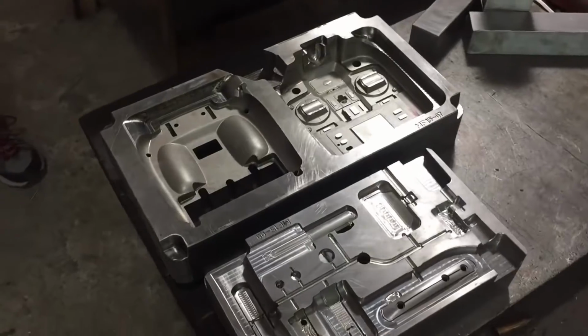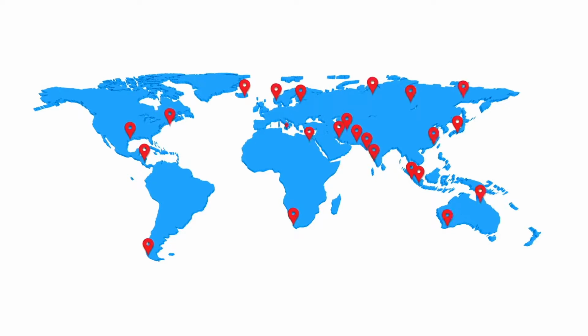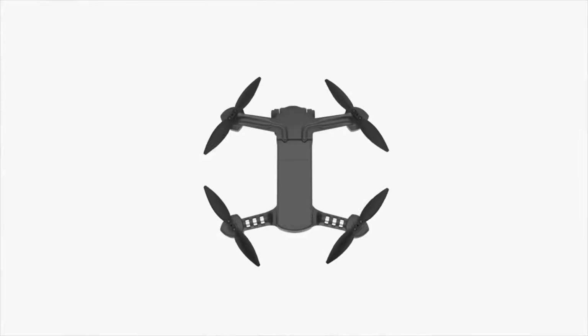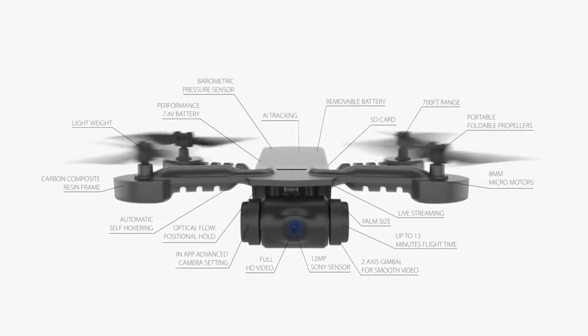MicroDrone 3.0. We created tooling, worked with factories, started production, and shipped 32,000 drones all over the world. We can't thank you enough for your support. We collected lots of useful feedback. Now we are ready to introduce the next generation drone. This is MicroDrone 4.0. Our mission is to make the world's coolest, smallest drone.